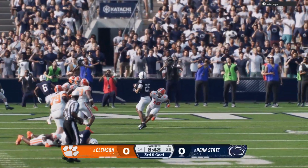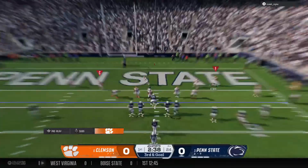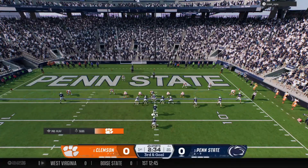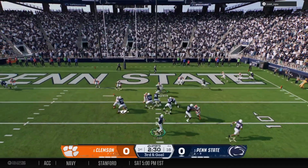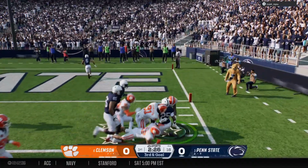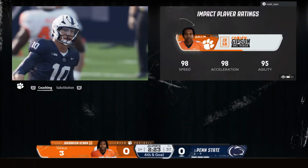Now it's 3rd and goal, getting so much closer to punching it in. He moves the ball to the 4. It's 3rd down and goal. Out of the gun now on 3rd down. Caught in the backfield. It's Martin. Zero running room. Stopped right at the line of scrimmage.